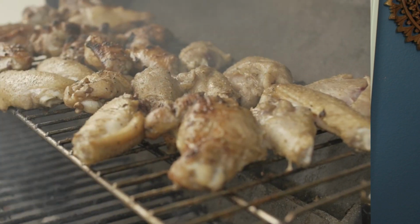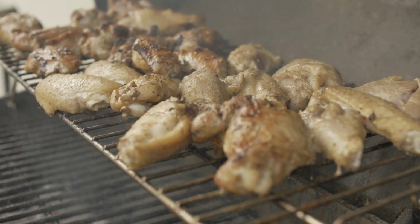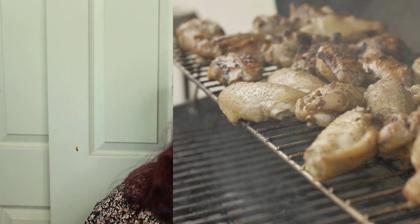Number 5 is one that I just started doing, and that is cooked chicken. It has been so convenient to have a large Tupperware or a large gallon baggie of pre-cooked chicken in the fridge. So I will pre-cook boneless, skinless chicken breasts in the Instant Pot. There's a great recipe for it online from the Six Sisters, I think. I'm not sure if that's the name. I'll put the name down below.